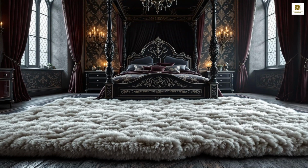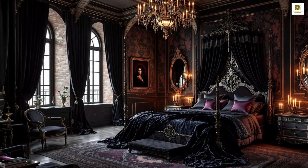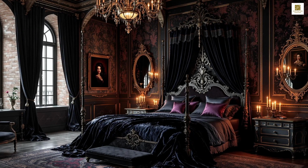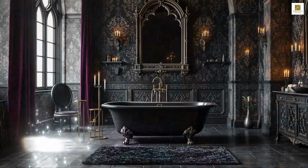A faux fur rug on the floor, a velvet throw draped over a chaise lounge, or even a tapestry hung on the wall can all add to the overall opulence of the space. Remember, your bedroom should be your sanctuary, a place where you can escape the everyday and embrace the beauty and romance of the Gothic chic style.